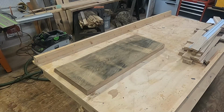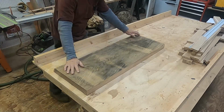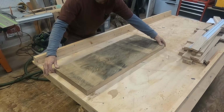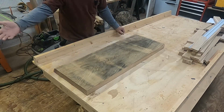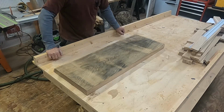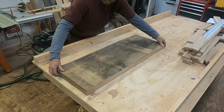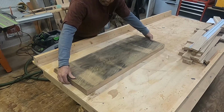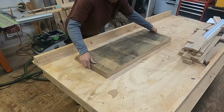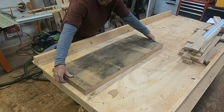All right, so there it is. Rough shape. And I'll tell you what, this stuff stayed really flat, just sitting out on a pallet in the wood yard, in the lumber yard. And this has been back there for 5 years. It's just got a little movement, maybe an 1/8 inch, if that, from end to end.